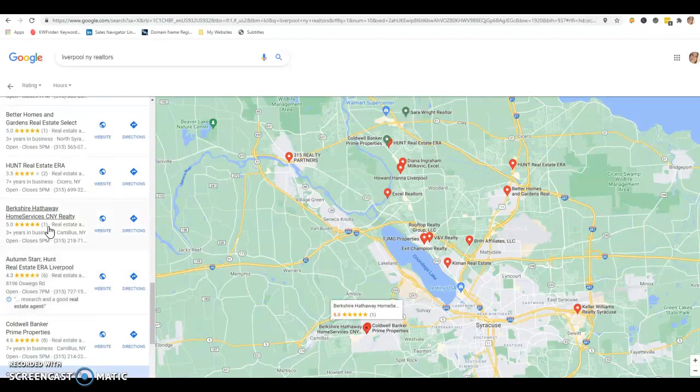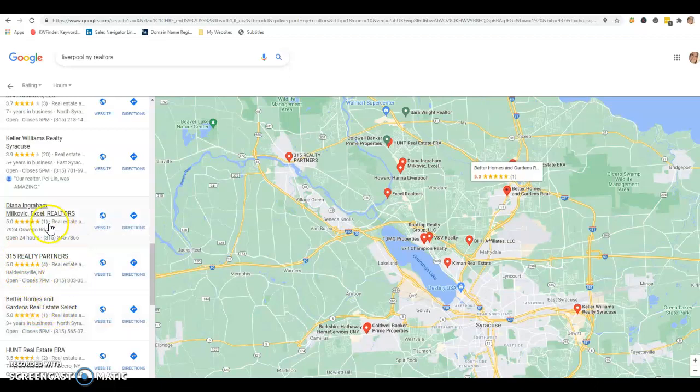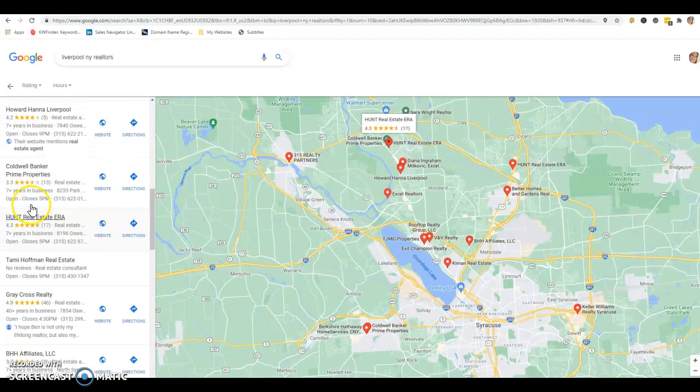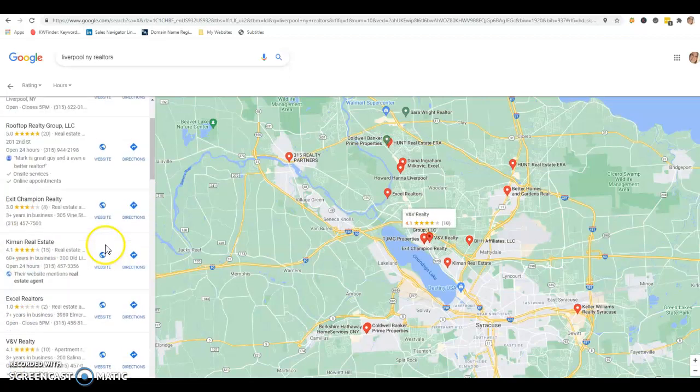And as you can see here, where is it? Better Homes and Gardens. These guys are even lower than Diana Ingraham, Gray Cross, Tammy Hoffman. So there's a lot smaller brokerages that are actually above you in this map pack. So obviously they're doing something right that we're not.